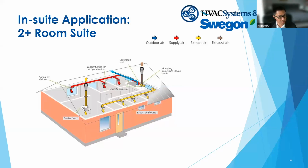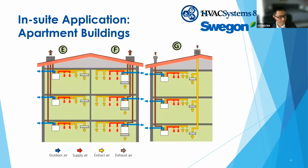So here's another example of a larger multi-room suite. Typically, supply airflow will be provided to the more occupied areas. This is a larger suite and would likely require a larger CASA unit. And the CASA unit in this area can be wired to other fans to help with air balancing. I'll cover that a little bit later on. Here is another example of how CASA is being used in apartment buildings. As you can see here, each suite has its own decentralized unit, better control, better air quality, and it's pretty easy to handle.